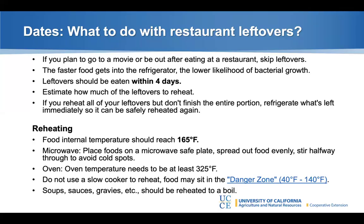But if you don't finish what you reheated, then refrigerate it as soon as possible so you can safely reheat it again. For reheating, if it's something that's eaten hot, make sure you are heating it up to a high enough temperature. Food internal temperature should be about 165 degrees. If you put something in the microwave, make sure you're spreading it out and stirring it so that the whole thing is heated evenly. In the oven, temperature should be at least 325. Never use a slow cooker to reheat because you don't want food sitting in the danger zone. The danger zone is considered 40 degrees Fahrenheit to 140 degrees Fahrenheit. If you have any liquids like soup, sauces, or gravy, boil them at least for a short time before you eat them.